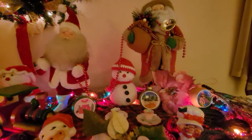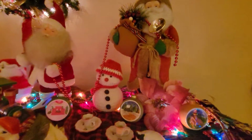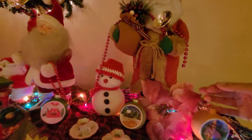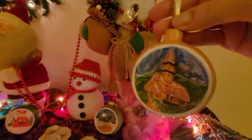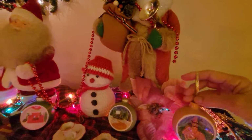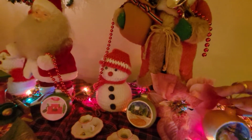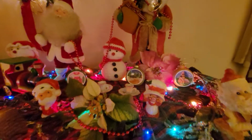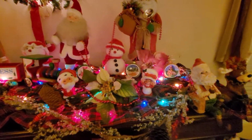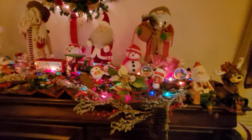And my dad made these lovely ornaments. If I can reach over and show you one. And he went through his ceramic period, and he was very good at hand painting.